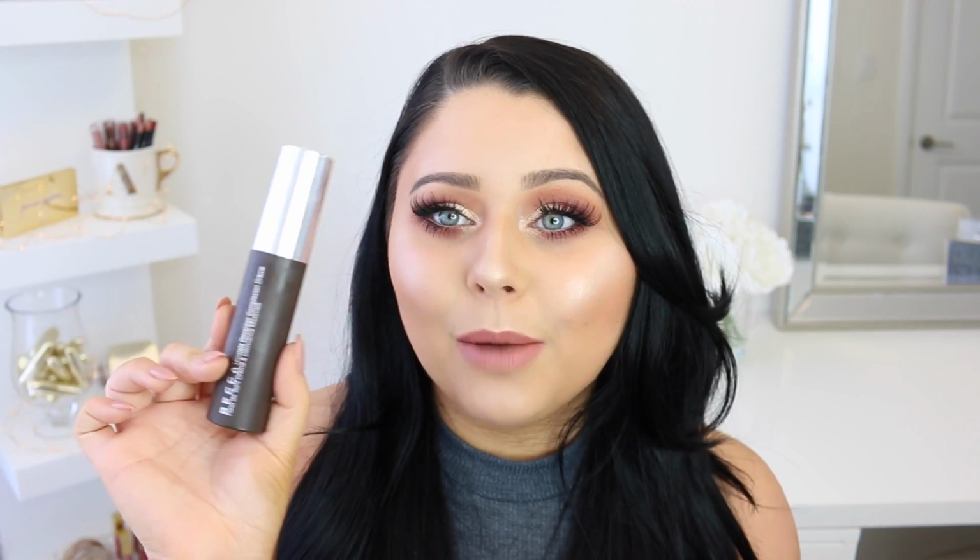So lastly, I'm going to talk about an OG. I love the Becca Ultimate Coverage Complexion Cream. This foundation is either A, you're gonna love it, or B, you're gonna hate it. Some people love it, some people hate it, because it is pretty heavy. It's more of that Kat Von D Lock-It Tattoo foundation type, where it's heavy, moussey, full coverage, just thick foundation, but I love it so much. You guys know I don't stray away from foundations like that.